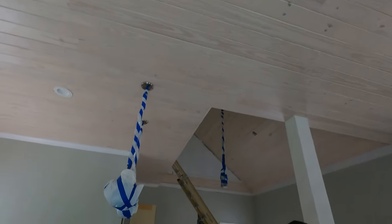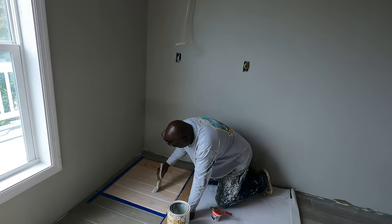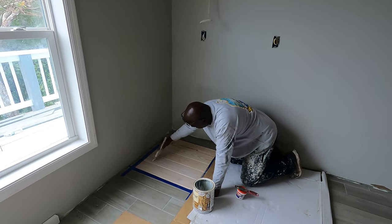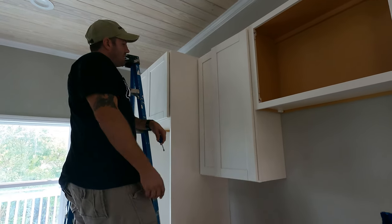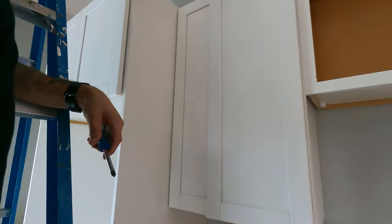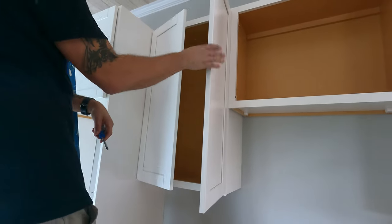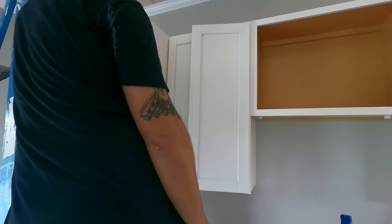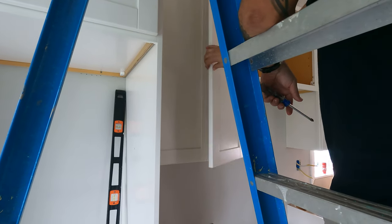So this is the process that Juice did on these ceilings by hand, and they look amazing. See how this top of the right wall. How's it going, John? I just got these cabinet doors installed. I'd say it turned out perfect. It's a new overlapping style door. I've got to adjust this a little bit right here.